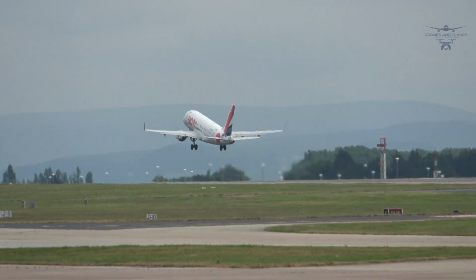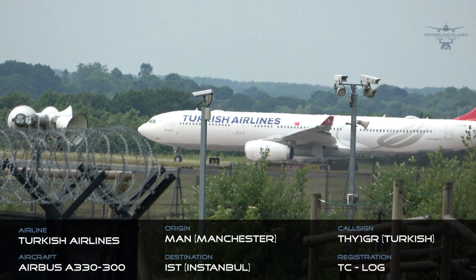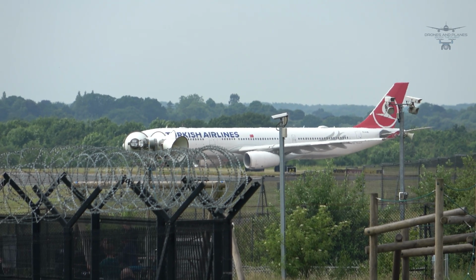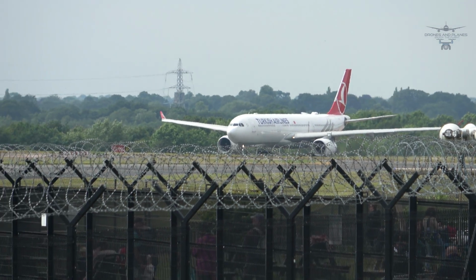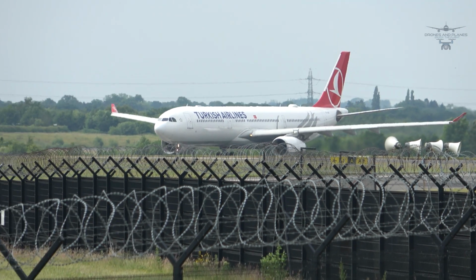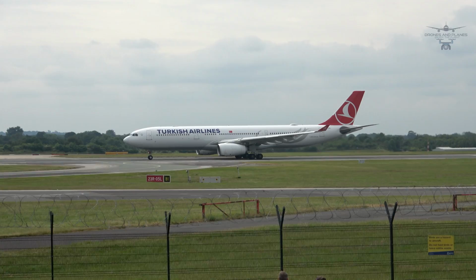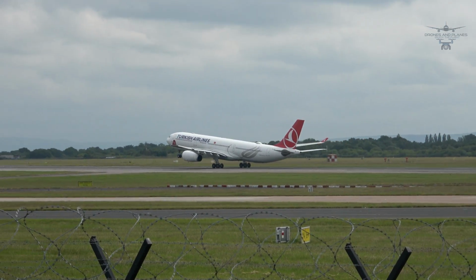Either heavy or just taking it easy, Sunday morning. The Turkish lining up now, 05 left. It's a beautiful aircraft, isn't it? Great colour scheme and really nice aircraft to look at, the A330. Still overcast. Beautiful engines. How graceful is that?